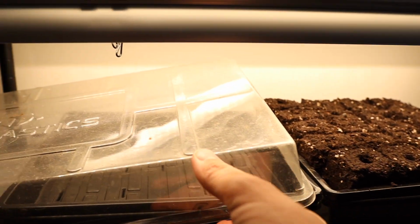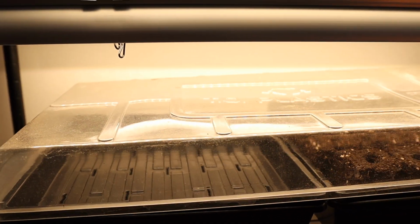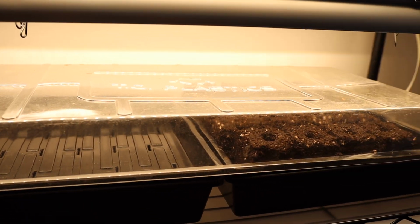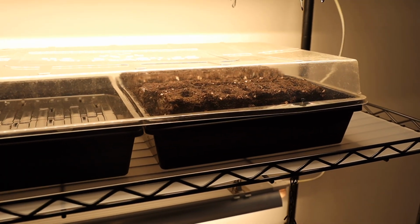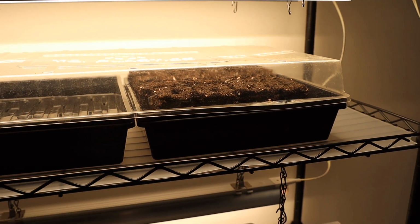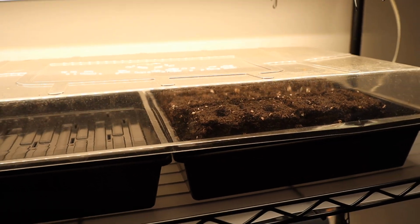And the next step is I'm gonna take one of these humidity domes and cover them up as they sprout. That's gonna keep the humidity up inside there and just keep it nice as they sprout. They don't technically need a ton of light, so I might not run the lights all of this time, but we'll wait for them to sprout and look forward to seeing them coming up. And our Great Garden Challenge is off to an awesome start.